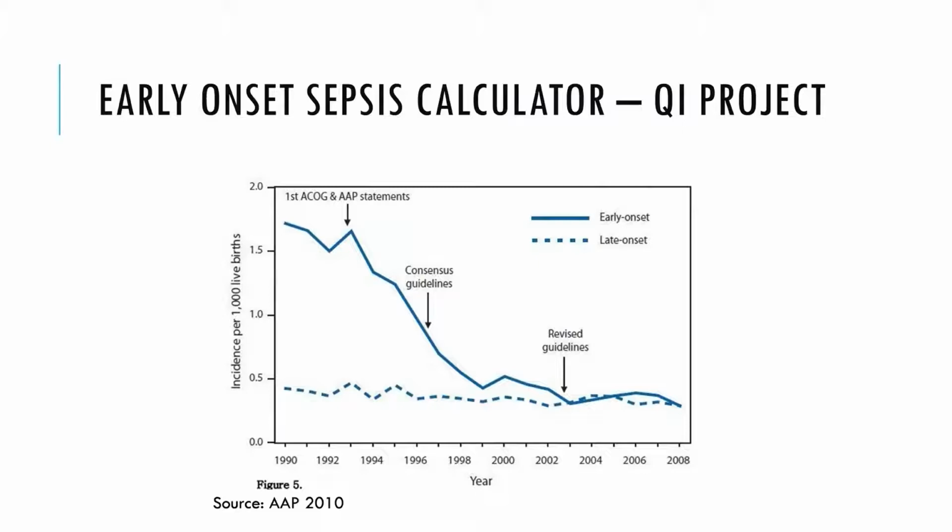So that aside, I'm going to start with the first project that we want to talk about, which is a quality improvement project that is ongoing in our neonatal unit. Early onset sepsis is a rare but potentially devastating condition that occurs in approximately 1 in every 2,000 deliveries. The primary risk factors for early onset sepsis are maternal group B strep carriage, prolonged maternal rupture of membranes, and maternal fever in labour. The introduction of prophylactic antibiotics for well-appearing infants has led to reduced incidence in sepsis.